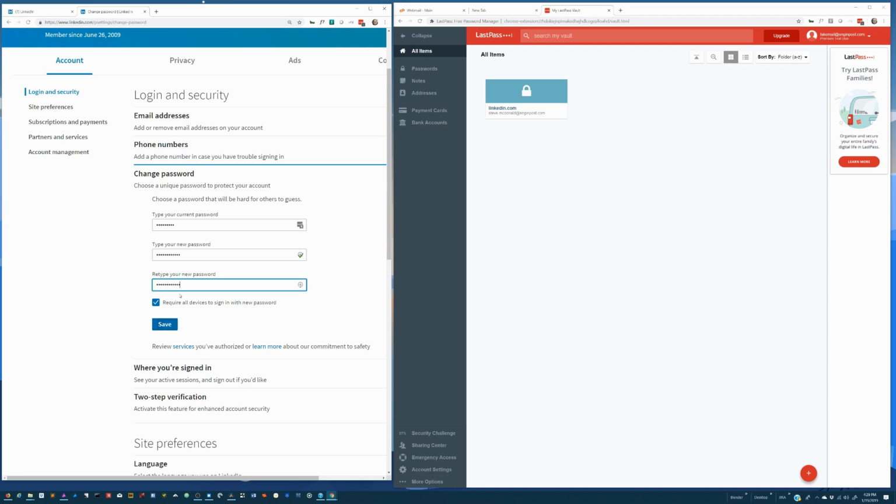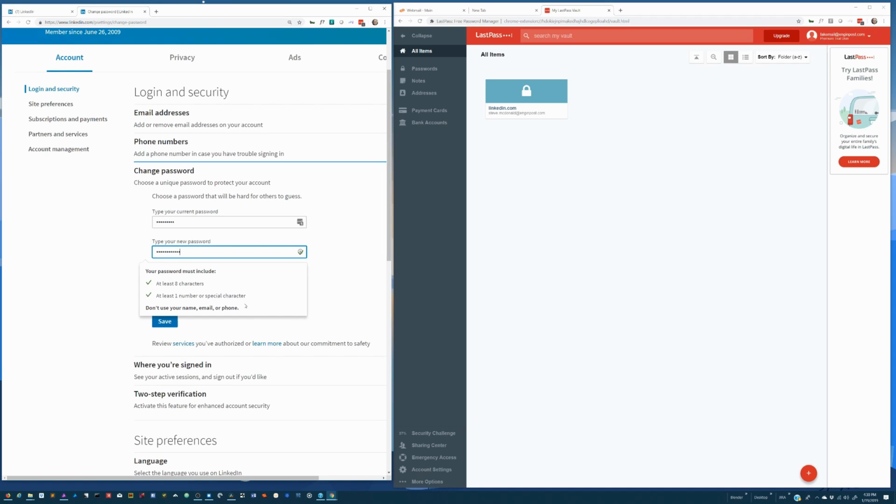But let's say you want to fiddle with those parameters because, again, see how it says it needs to be at least 8 characters, at least 1 number or special character, right? So how do you configure that in LastPass? Let me show you how to do that because not all websites are the same.